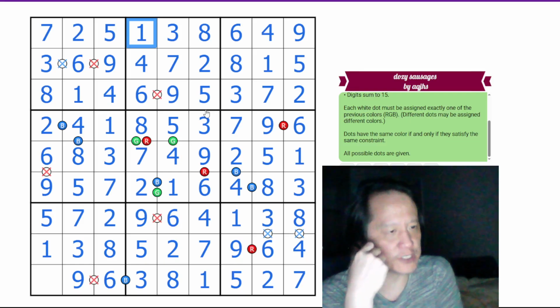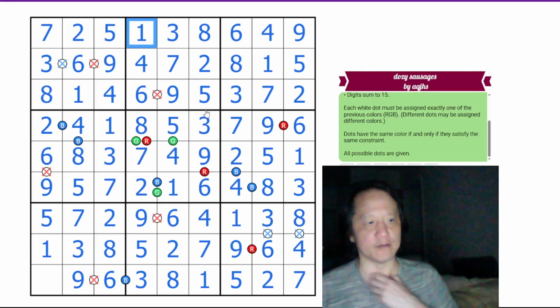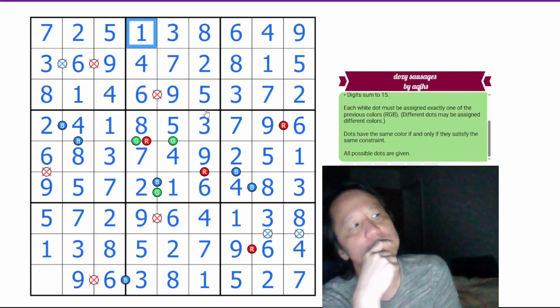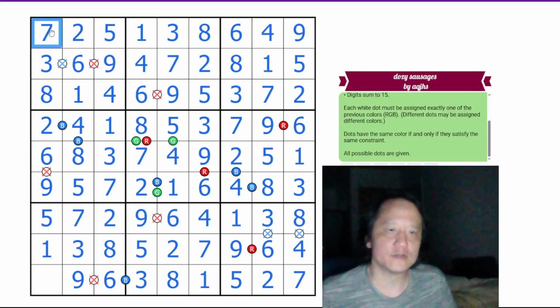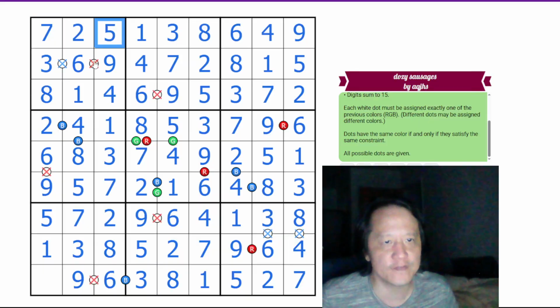7 can have relationships with 6, 8. But with 8, it has to be a double dot relationship. 8 can have relationships with 4, 7, which is a double dot relationship, and 9. Okay. So next to 7, 2 and 3 are fine. 2, 7, 6, and 5 are fine. 5, 2, 9, and 1 are fine.